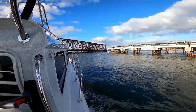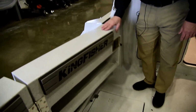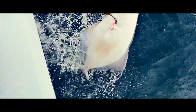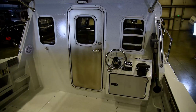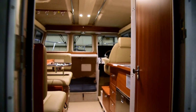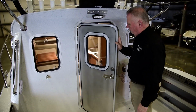Over here you can see the side access door, so if you're at a dock you can open this door. For those of you who really like to get out in the water and halibut fish, you can pull the big ones right up on the deck here. You've got a couple of nice big fish boxes here, so when you are fishing, these are insulated. You've got plenty of room for your fish. The door on this boat is extremely heavy duty. As you can see, it's all aluminum, and it'll keep you warm and dry inside.